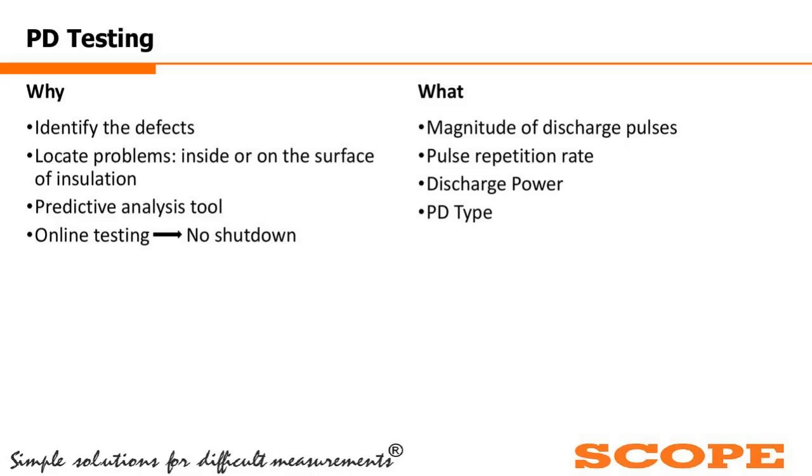Then comes your discharge power. Discharge power applies when you are working with wireless methods, be it the acoustic method or the UHF method. The sensors incorporated to fulfill these requirements are basically antennas, so they are always capturing these signals. Now, these signals always have a discharge power; they denote the signal strength that is coming to them. So that also we need to know. On the basis of discharge power, you can demarcate how much is partial discharge and how much is noise. That is something we need to know to predict how severe that particular discharge is.